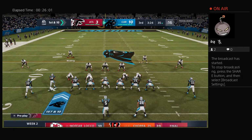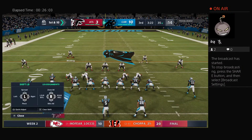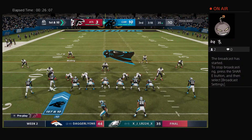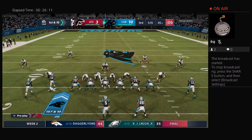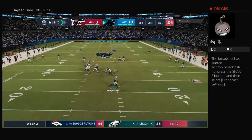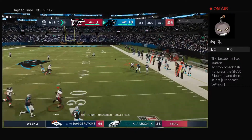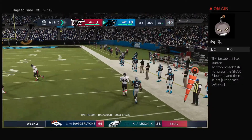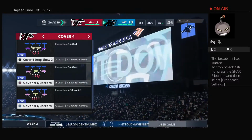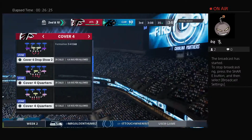Safety's creeping. Shoot! Watch the shoot! From the gun, Bridgewater, escaping the pressure right. And his throw's going to be incomplete. James Conner, the running back, his intended receiver. And that'll bring up 2nd down.